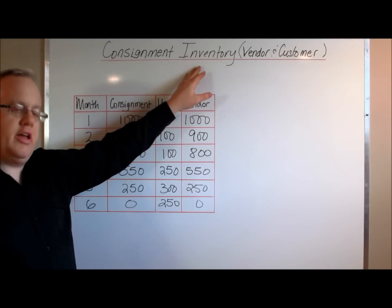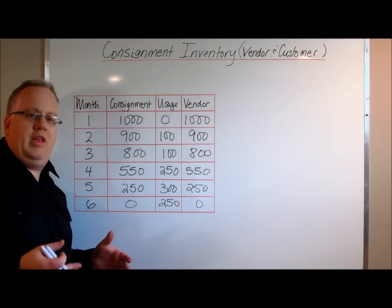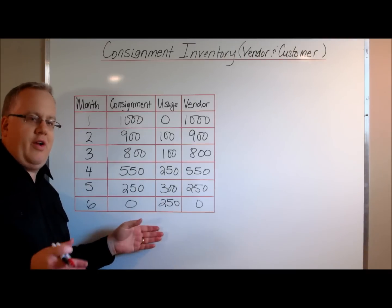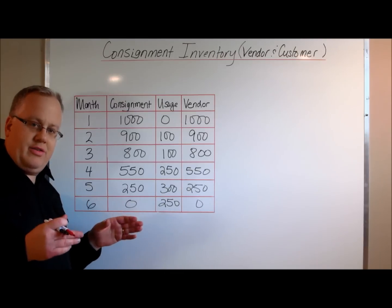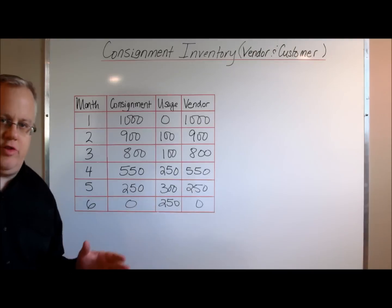Today we're going to talk about running a consignment inventory agreement, and we're going to do this from the mindset of your company being the vendor in these types of agreements. We're going to basically explain how the agreement works. It's very simple and straightforward. And then we're going to summarize the pros and cons of the agreement as the vendor, and we're going to help you sell this type of agreement to your customer.